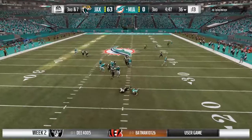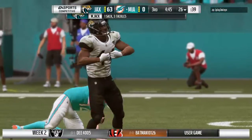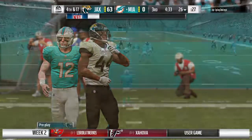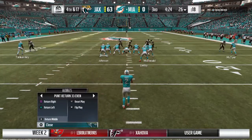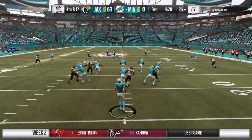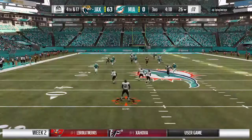They'll look to throw here. Under a heavy rush, and down he goes. Miles Jack in there to drop him for a loss of 10, and it'll be 4th and long. Here's Matt Hawk now as the drive goes backwards, so he's on to punt it away.